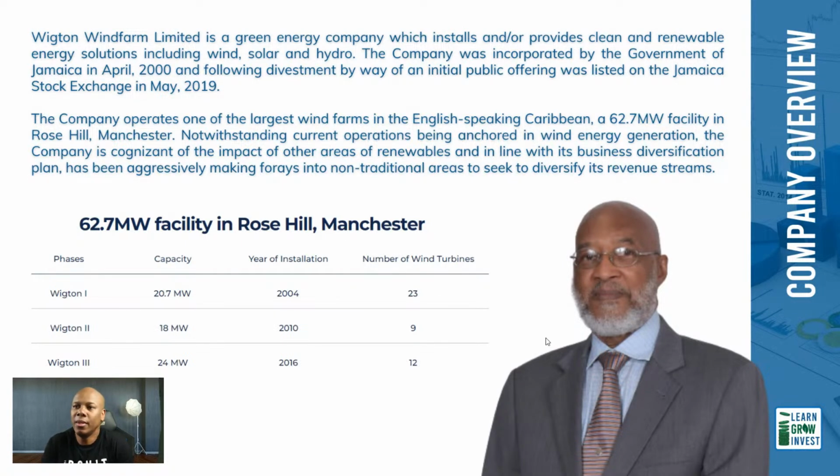The company operates one of the largest wind farms in the English-speaking Caribbean, a 62.7 megawatt facility in Rose Hill, Manchester. Notwithstanding the current operations being anchored in wind energy generation, the company is cognizant of the impact of other areas of renewables, and in line with its business diversification plan, has been aggressively making forays into the non-traditional areas to seek to diversify its revenue streams, right?